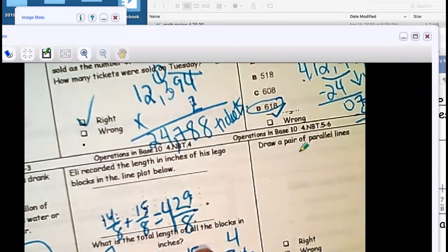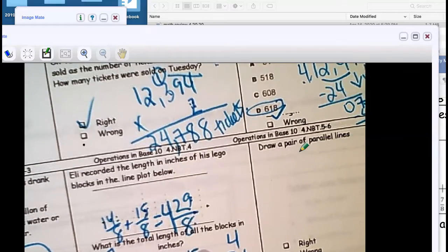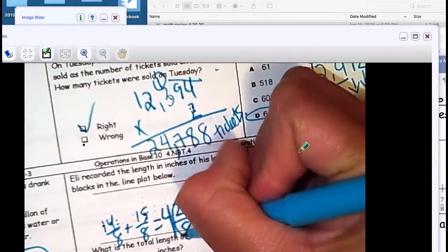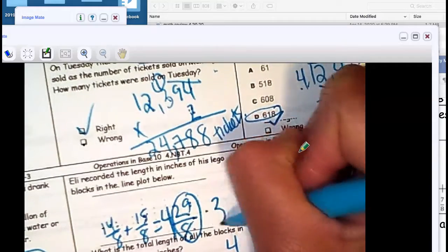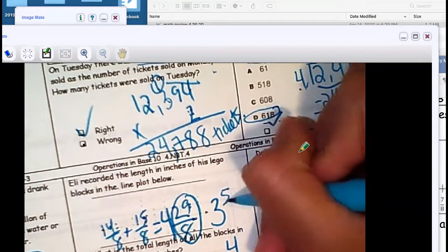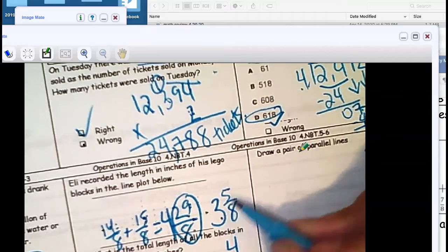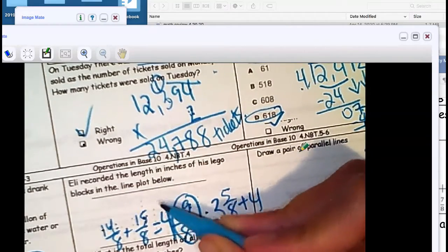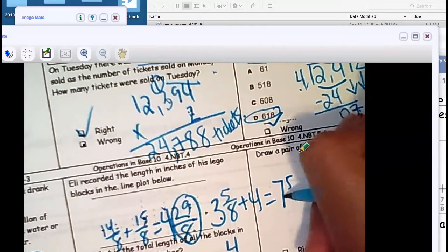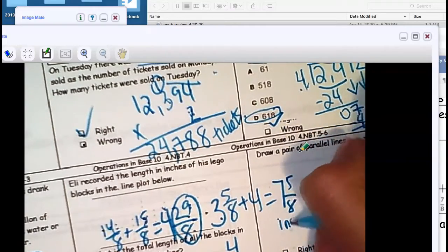29 divided by 8. Well, I know that 8 times 4 gives me 32, so that's too much. So I'm going to have to go back to 8 times 3. 8 times 3 gives us 24. So this 29 out of 8 is 3 wholes, and 29 minus 24 is going to give us a remainder of 5/8. So now I have 3 and 5/8 plus 4, because let's not forget about this whole number here. So you get as a final answer 7 and 5/8 inches.